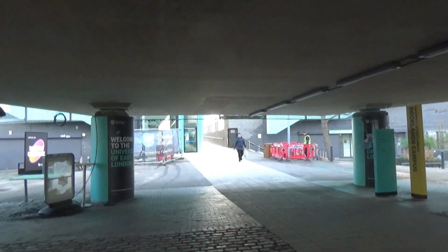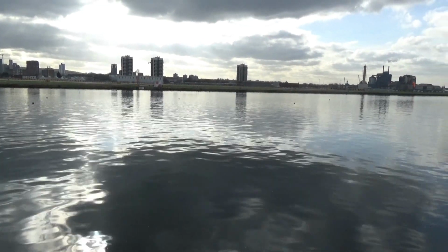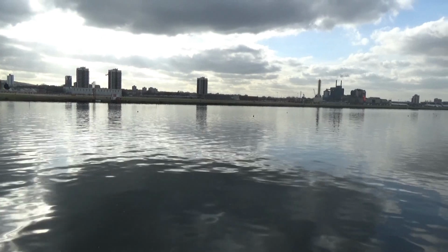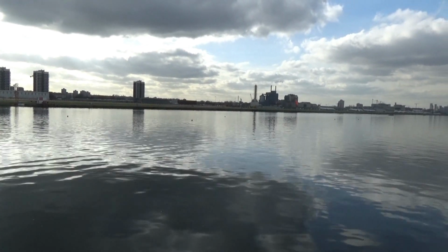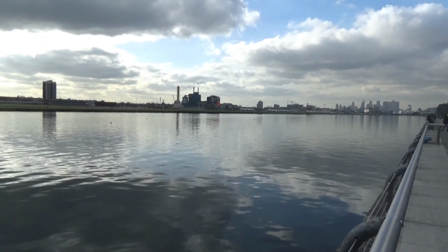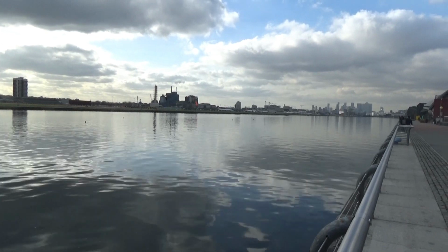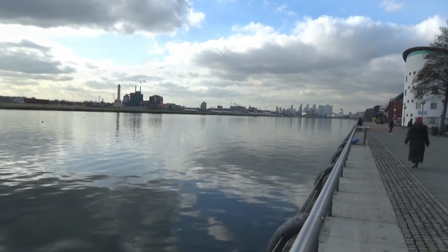and under the A1020. And here we finally come to Royal Albert Dock with London City Airport on the other side and the skyscrapers of Canary Wharf in the distance.